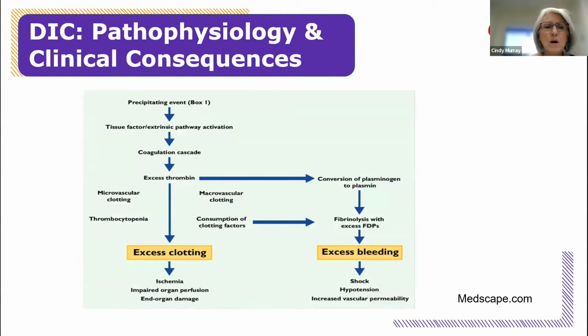So clinically, what we see when this happens, we see that dual picture of excessive clotting and excessive bleeding. And as I said in the last slide, the clotting really happens in the microvasculature, and it can impair organ perfusion. So what we might see with some of the patients, they might go into kidney failure. We would see that manifested by elevated creatinines. Their urine output may go down.